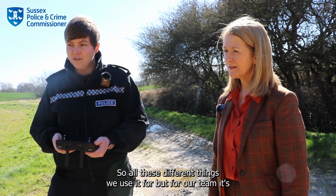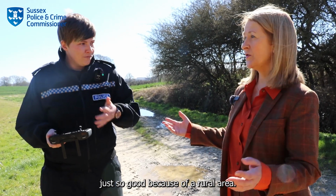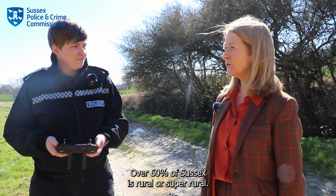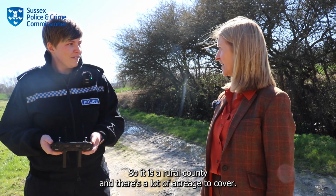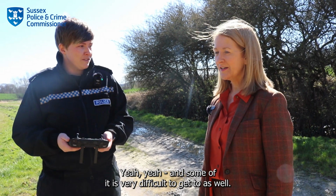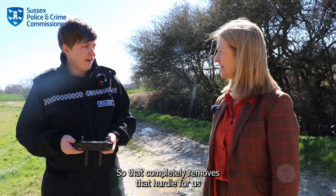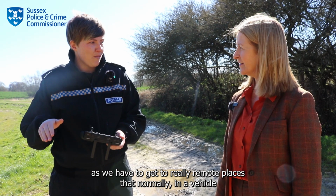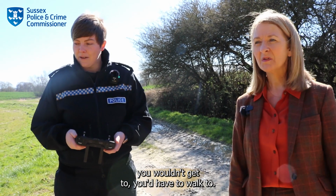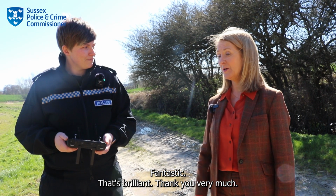But for our team, it's just so good because of the vast area. Over 60% of Sussex is rural or super rural, so it is a rural county, and there's a lot of acreage to cover, isn't there? So, and some of it's very difficult to get to as well. So that completely removes that hurdle for us, being able to get to really remote places that normally in a vehicle you wouldn't get to, you'd have to walk to. So yeah. Fantastic. That's brilliant. Thank you very much. No worries. Great.